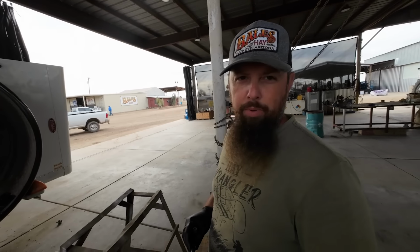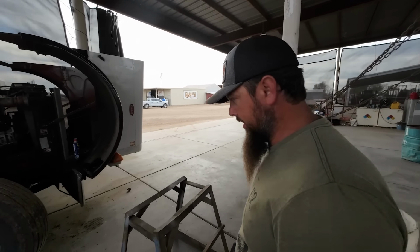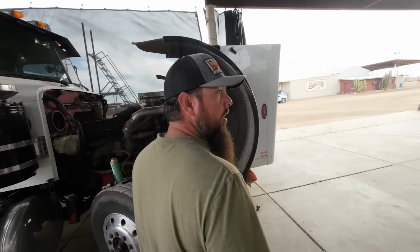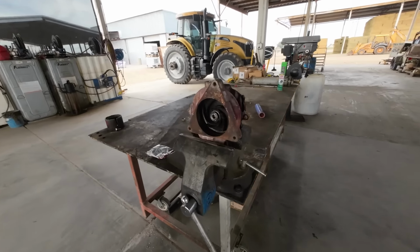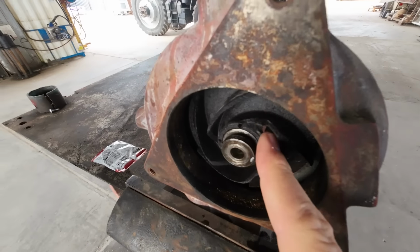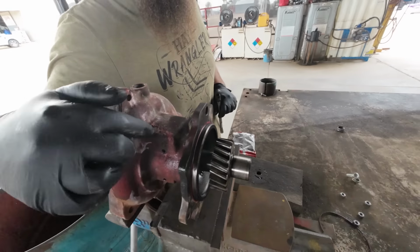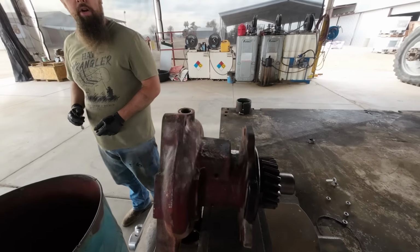No, we put a new water pump in this, so we have no problems during the season. It started leaking. Oh, it was leaking, but yeah. What was the condition of the water pump? It's over here. Oh, looks like some of the first girls I dated, missing some teeth there. Bearings are good. Everything else is good. It was weeping out of the weep holes. It was starting to go.